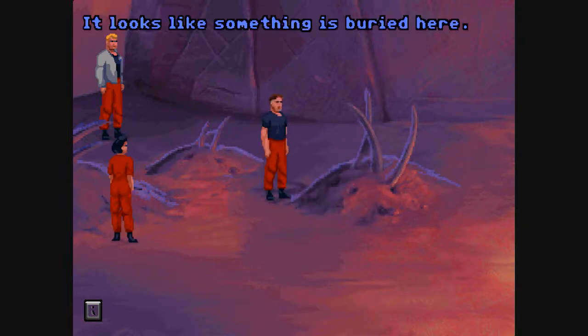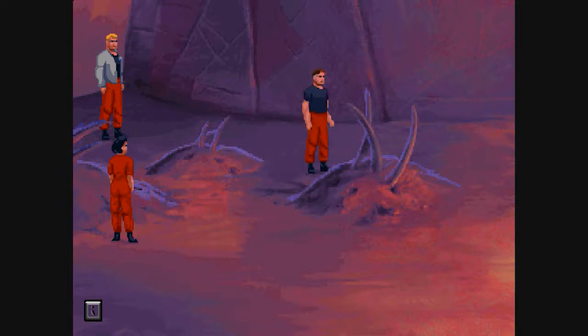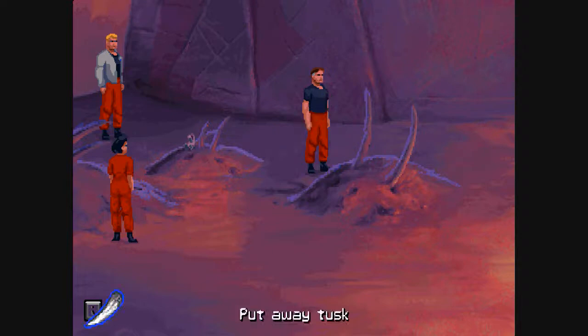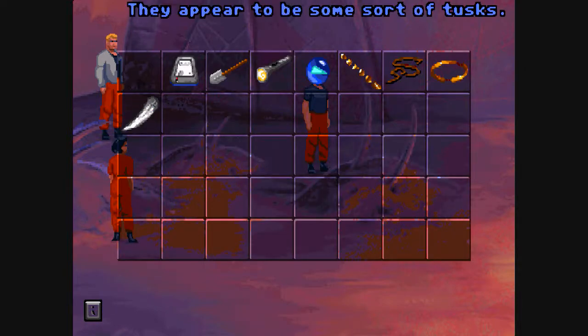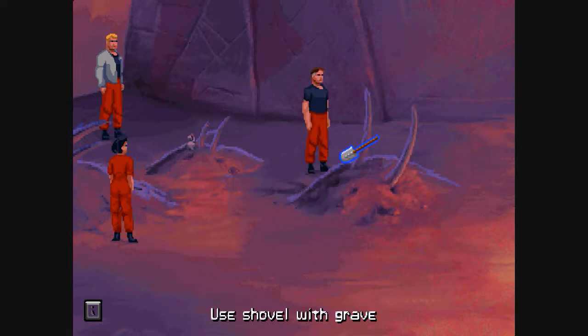It looks like something is buried here. Tusks. This is light, but it feels as strong as steel. Let's take a look at it. They appear to be some sort of tusks. Well, maybe we need to check out to see what's in here.